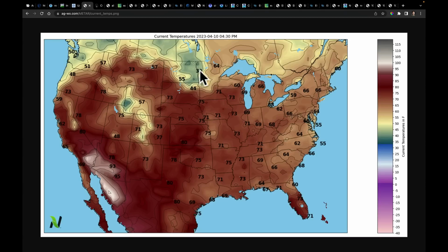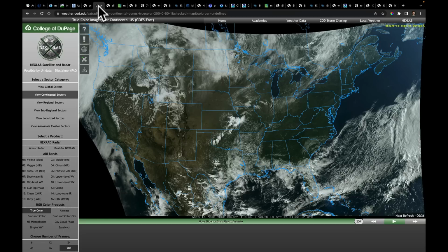Where we still see the cooler air is where the snowpack is deepest, and we just cannot get the heating into the ground here because of the reflectivity of the snow, plus the sensible cooling of the atmosphere from the snow as well. But this is a pretty major shift in temperatures. We're going to be looking at how this is going to continue to change this week.